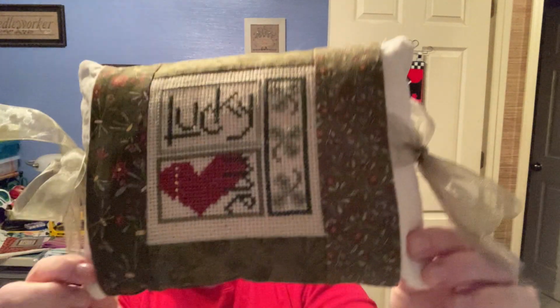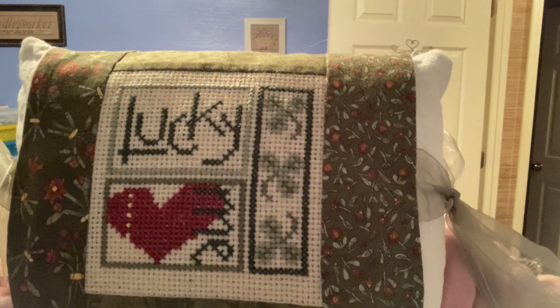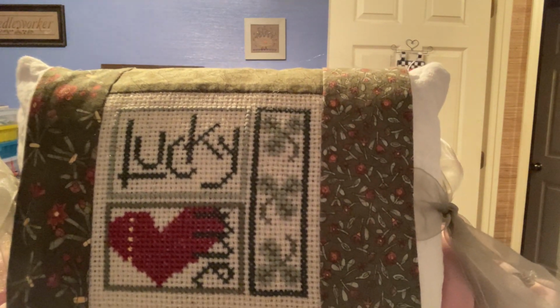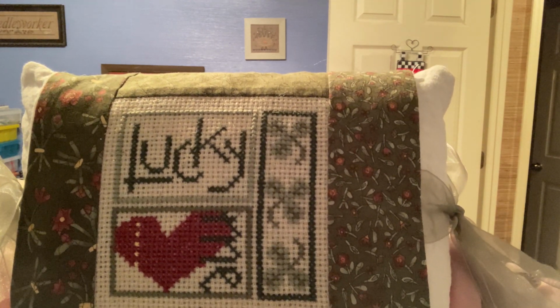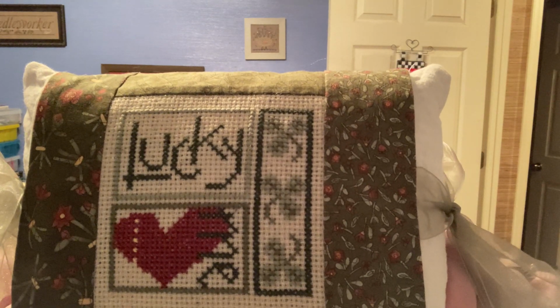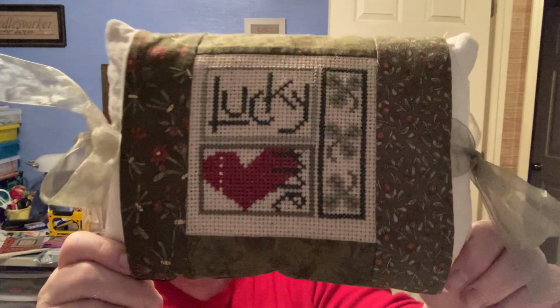Then the next one was It's a Wrap, and it was Lucky. And this is on 10 count Chula. Now this is real good if you're out and about, and you can just loop this over your hand, and you could put a hoop on this also. And I used 3 strands of floss with the Chula. And I really enjoyed stitching this one. It was a kit, so everything was included except for the pillow form. I had to buy that separate. But it was really great and had DMCs, and that's also from Pine Mountain.